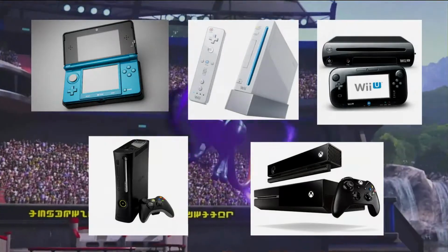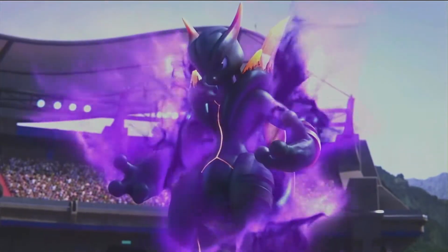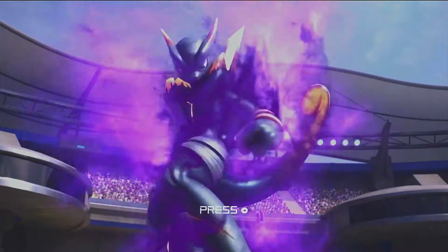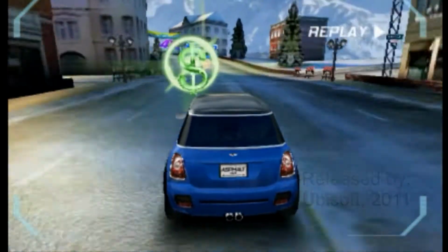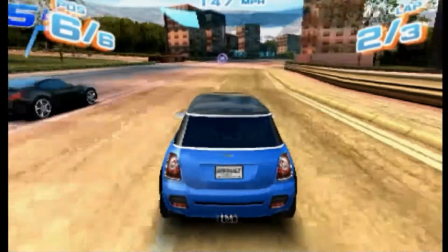In part 1 of this 2-part adventure, I gotta play all the games first. We will take a look at the Nintendo systems first, with the Nintendo 3DS, Wii, and the Wii U. For the Nintendo 3DS, I picked up Asphalt 3D for my son, as he loves to play racing games, but this is a first non-kart racing title.